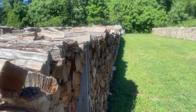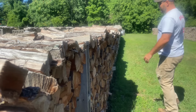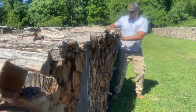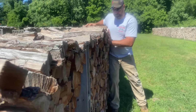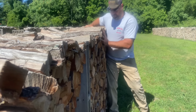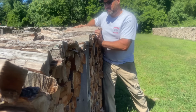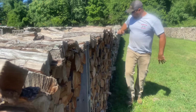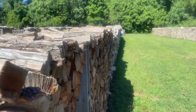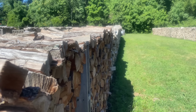And what I normally have to do this time of year and throughout the summer is come along with my hips and kind of stand it back up, because it starts leaning out or leaning in as the sun's hitting it and it's drying, it shifts a little bit. So this is what's going on. Those of you that stack your wood probably have similar issues.